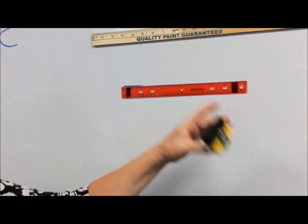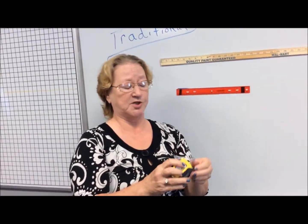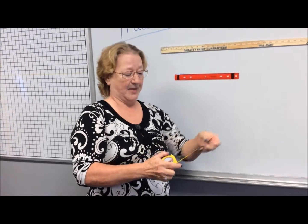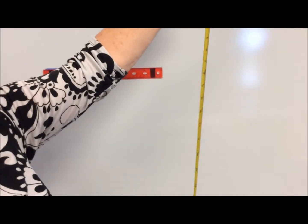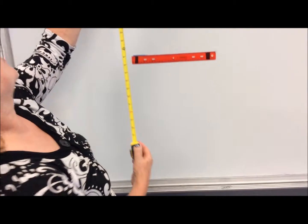We also have another tool that we use. This tool they use in construction work, building houses and bridges and all kinds of neat things. This particular ruler is 12 feet long, and it has a lot of inches. It also has centimeters on it. And I'm going to show you how this works.